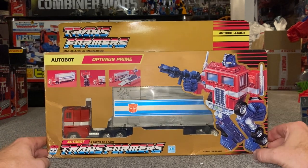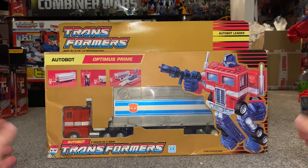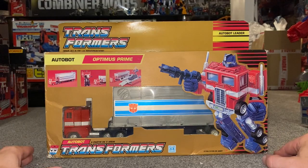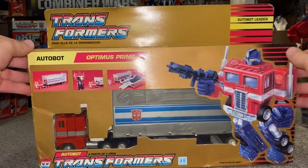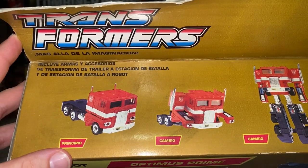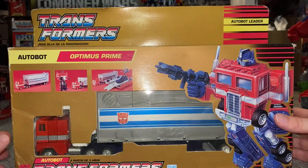So what we've got now is the Generation 1 Optimus Prime figure. We've got the really striking, but I think quite beautiful gold box. And this particular one is the Spanish variant, and you can tell it's the Spanish variant because the writing is all in Spanish. So there we go. Again, it's still an Optimus Prime.